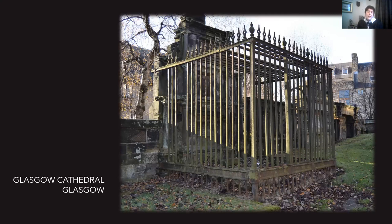And along with the cage lairs, the cathedral also kept a watch, which would have fired pistols at midnight to indicate that the watch were on duty. There's also a mort safe in the cathedral, but the body snatching prevention dominating here is the cage lair.